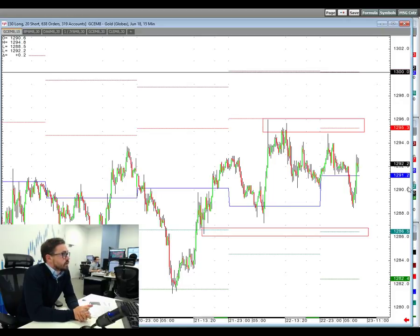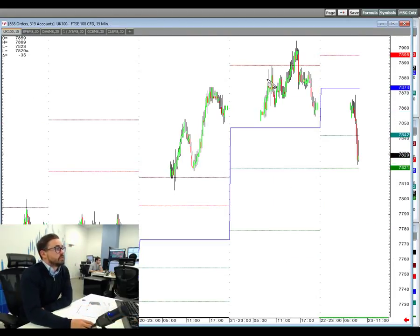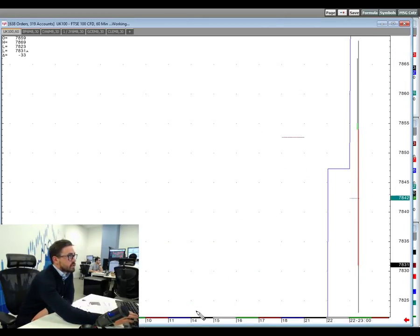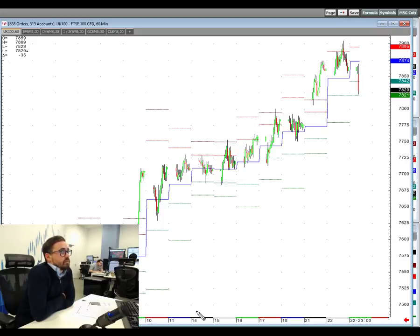FTSE obviously coming off those highs that we saw yesterday, all-time highs, one to focus on as well. I think for a medium-term trade, a short coming soon won't be the worst idea. I think you might see the pound, which is the chart here, the CFD not the best one to look at, but the pound, I think you might see a bit of a consolidation and push higher soon, and then FTSE, I think you'll have a bit of profit taking around here. We could come down a bit lower, but that remains to be seen.